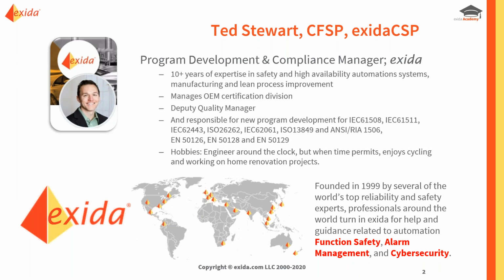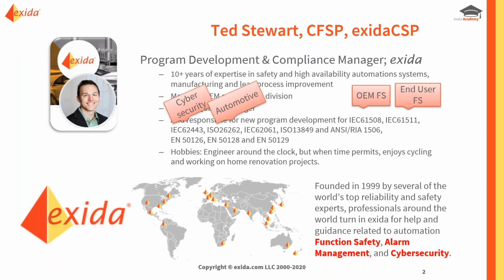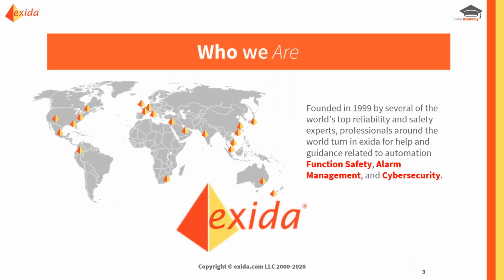And then I've been with exida for 7-8 years now. Time is flying, but I get to do a lot of fun things. I'm responsible for a lot of new program development, whether it's in functional safety for OEMs or end users, cyber, automotive, machinery, robotics, railway, and that's how I got myself involved with the CFSE program, right? We're constantly innovative, constantly coming up with new things, and it never gets old. There's always something going on.